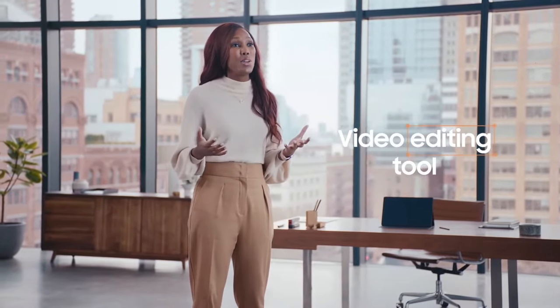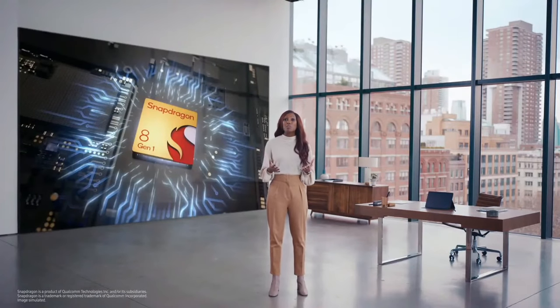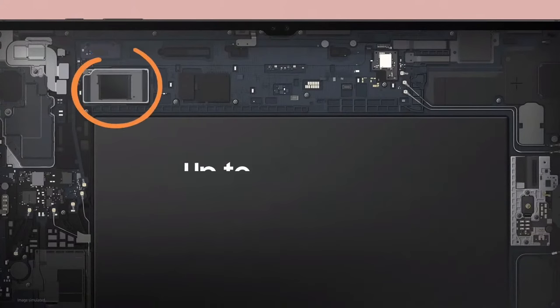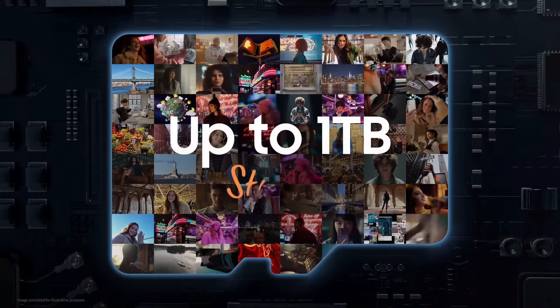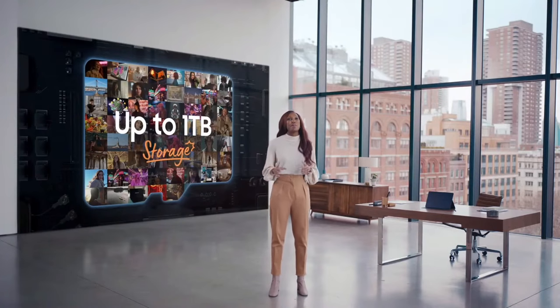The Galaxy Tab S8 series is more than just a tablet. It's an idea vault, a canvas for creativity, a video editing studio, and a productivity machine. All of this is supported by our most powerful chipset in a Galaxy Tab. It has a 4-nanometer processor, the first we've ever put in a tablet. And with up to 16 gigs of RAM, the Tab S8 Ultra will stay responsive and ultra fast. The Galaxy Tab S8 series comes with expandable storage, which means you can increase storage by up to 1 terabyte. It's hard to believe a tablet can be this powerful, but the Tab S8 Ultra is. See for yourself.